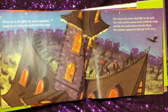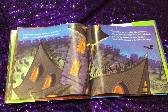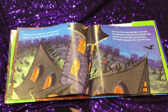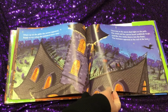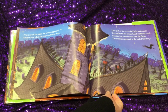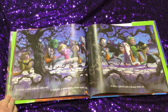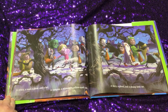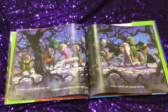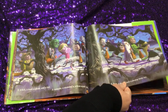When up on the gable the ravens appeared, ready to cry when the tricksters drew near. Then just as the moon shed light on the path, the witch and her ravens heard somebody laugh, and like tiny moths drawn into the flame, the tricksters appeared at the end of the lane. A witch, a toad, a ghost, and a bat, a vampire, a mummy, a yellow-eyed cat, a fairy, a ghoul, and a plump little rat. So the tricksters are who? The trick-or-treaters, kids dressed up in costumes.